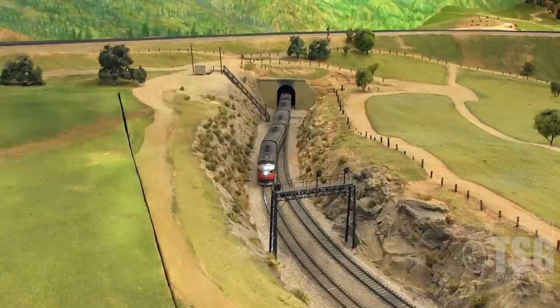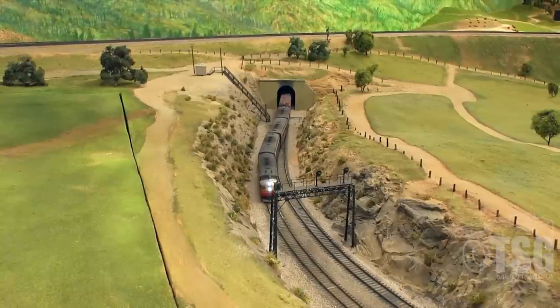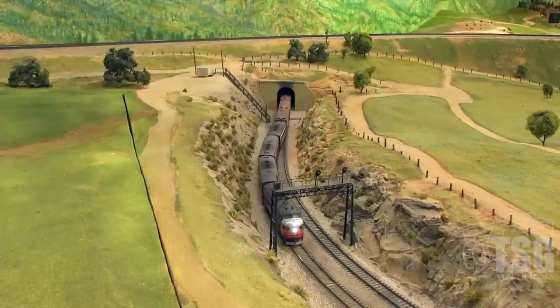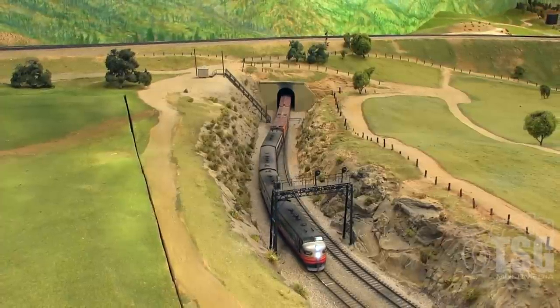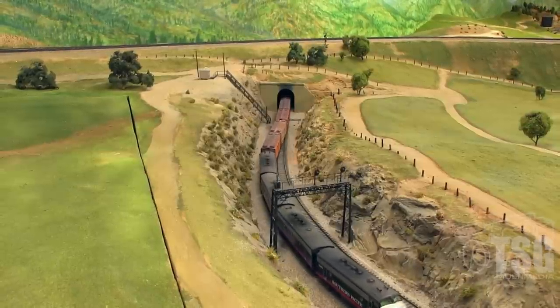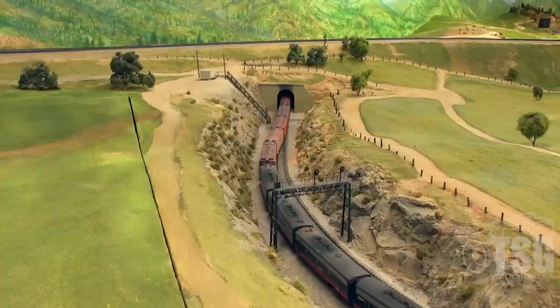Our model of the Tehachapi Loop includes Tunnel 9, which is where the track crosses over itself. On the prototype, this is a separation of 88 feet. On the model, we've been able to achieve about 66 feet with a 2.34% grade, which is steeper than prototype.